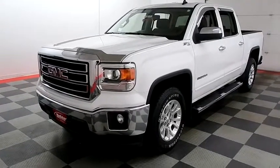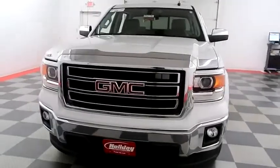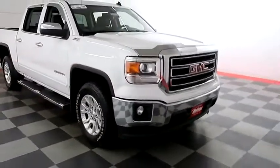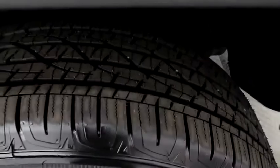Today we're going to take a look at a 2014 GMC Sierra 1500. Stock number is 18F819A. Starting right away up front, you have factory fog lamps and easy access heavy-duty tow hooks. Alloy wheels wrapped with Firestone Destination tires. Running boards on the side.